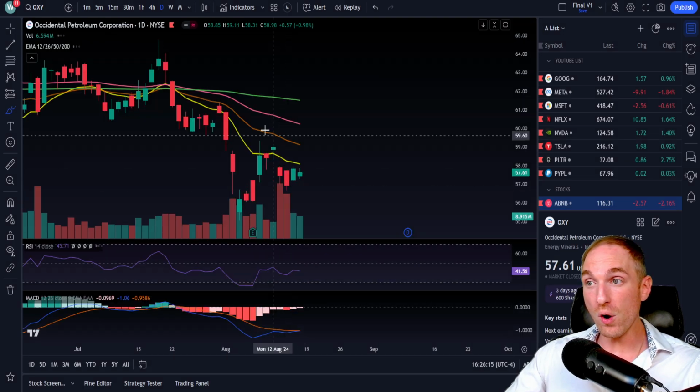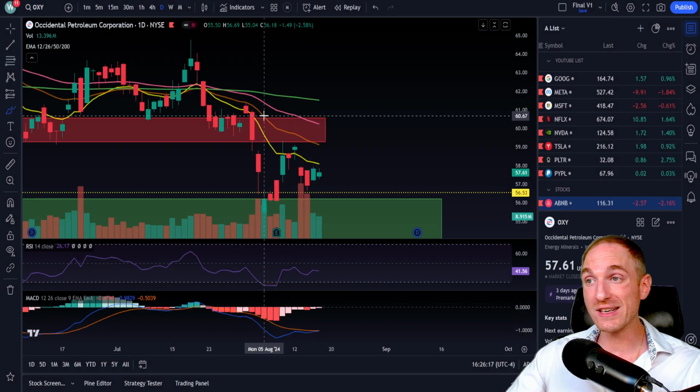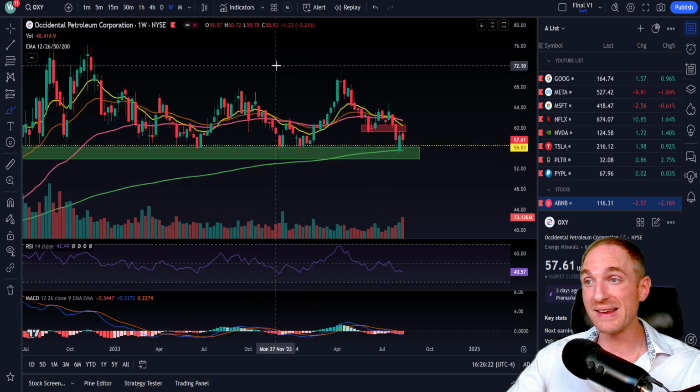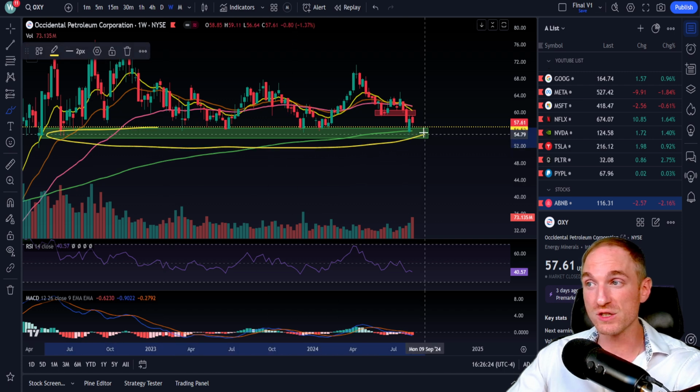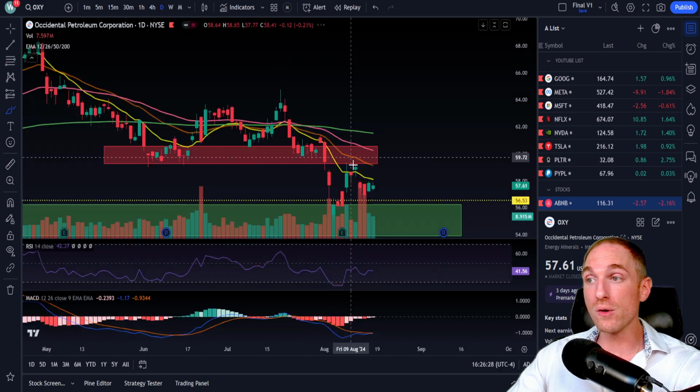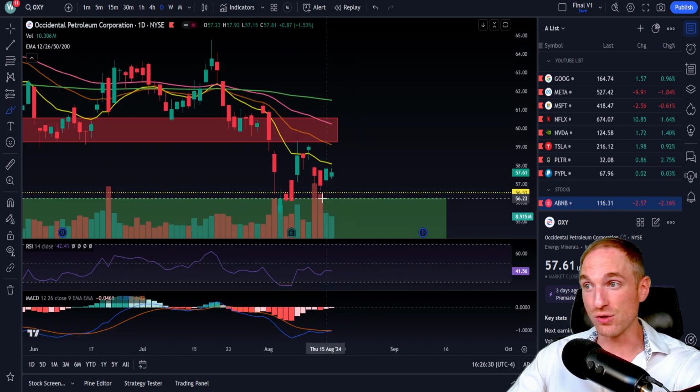Now, trade number 4 we were looking at was Oxy, Occidental Petroleum. And we were looking at it because it was respecting a very beautiful long-term support level down here, this 56 down to roughly $55. We were looking exactly at the $56 strike.